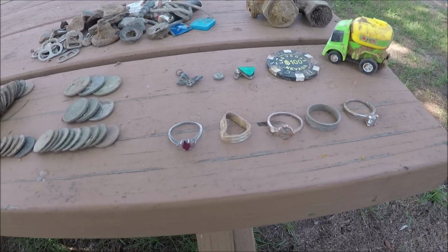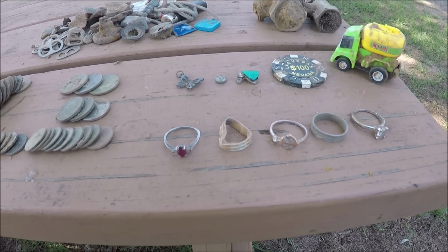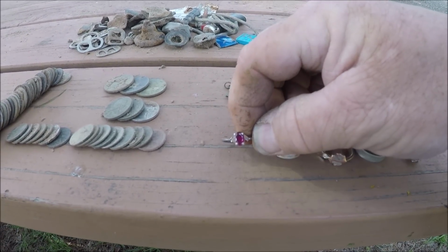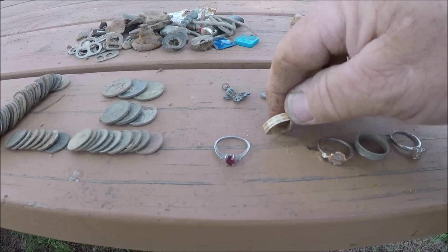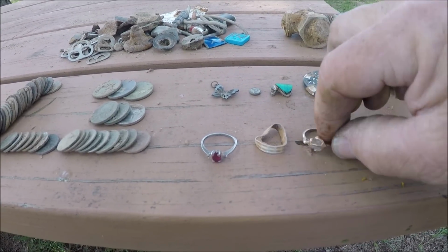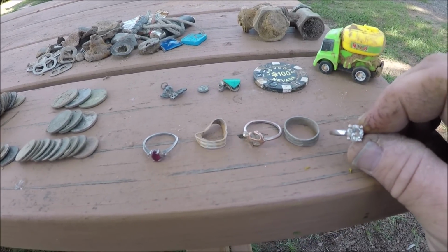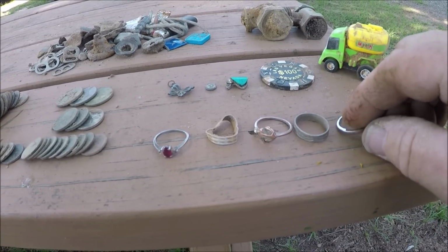And for my best finds today, I got five rings. Every one of them came out by a chain link fence or sidewalk. And this one here is actually marked sterling. That's going to be the best one of the day, a little silver one. And this one here is going to be a little aluminum one. And you can see the anchor on it is going to be copper. Then another little aluminum one. And this one here is going to wind up being silver plated with a big old stone in it. Looks good, but it's just a silver plated one.